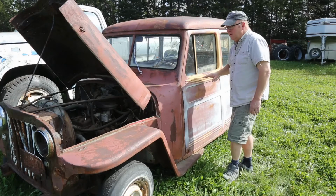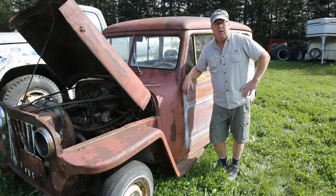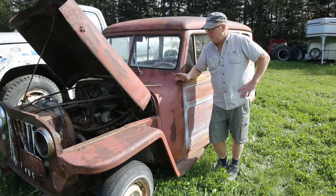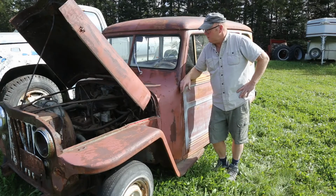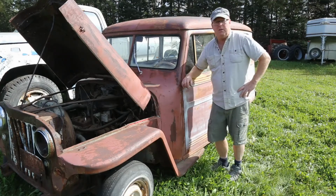But give me your comments. What would you do with this? You know, we were talking maybe a little V6 in here. Of course, if you're just going to let it stay original with the 4-cylinder, you're probably only going to get 55 miles an hour down the highway. That's pretty slow. But if you were to modernize this up a little bit, this could be a cool little runner. It would sure turn a lot of heads. I know I've never seen one. But give me your comments on it. Tell me what you would do with it.